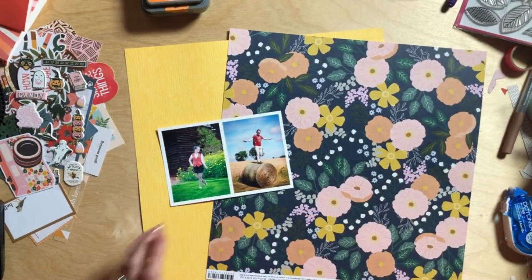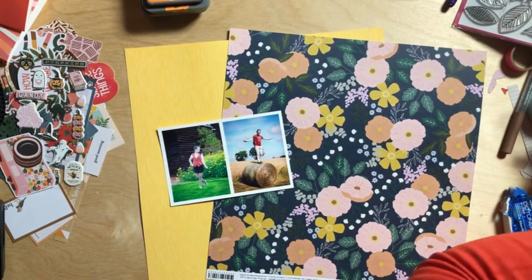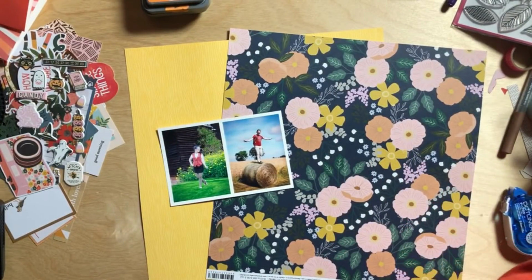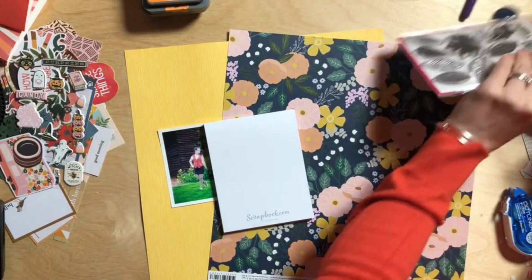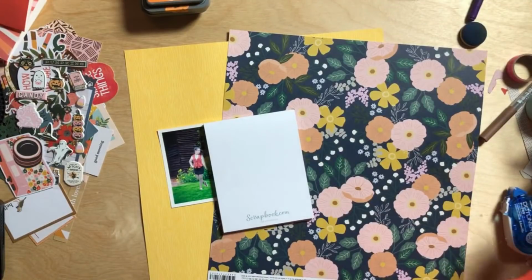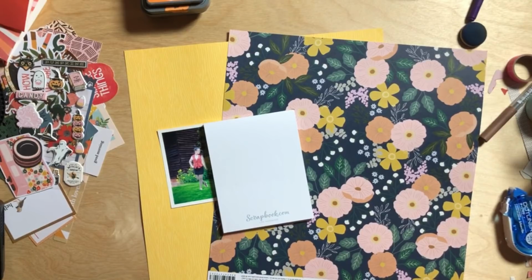And let's do a sketch before I get any further. I've got my notepad. And somewhere in here, I've got my Sharpie. Did I put the Sharpie away?